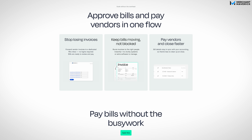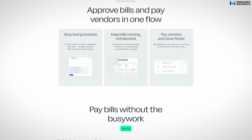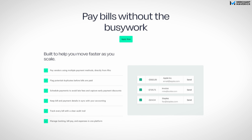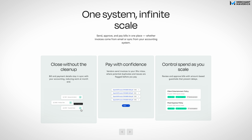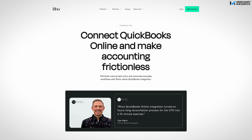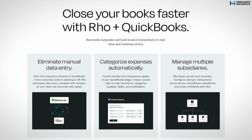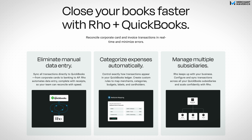The accounts payable tools are worth calling out too. Row uses AI to scan invoices, route approvals automatically, and lets you pay hundreds of vendors in one go with no payment fees. Row also integrates natively with QuickBooks and other accounting software, which means your finance team isn't manually reconciling transactions at the end of the month.